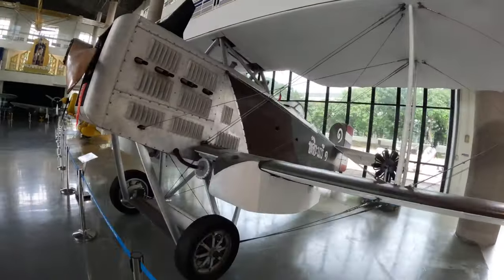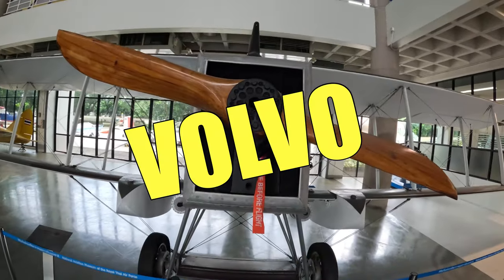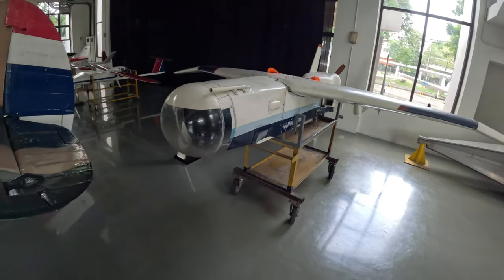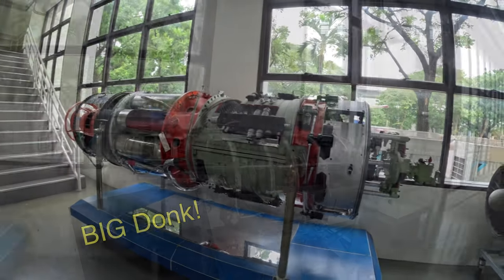But it's good. But that means a Volvo. It just looks like it's a Volvo. I mean, look at that. It screams Volvo. We call that a donk. That's a donk. Big donk. Little donk.